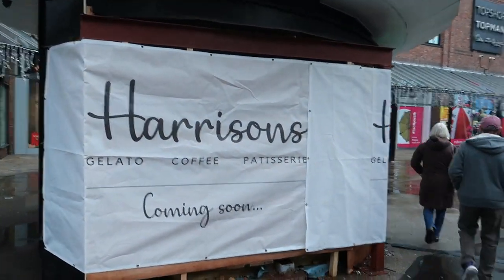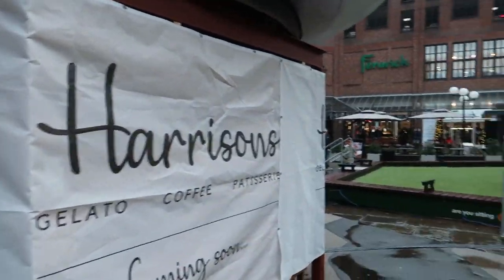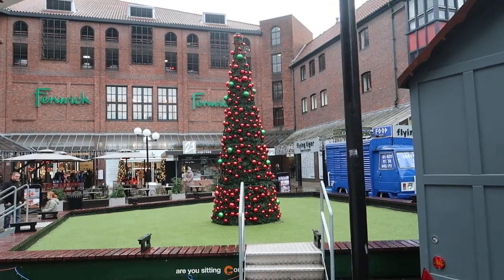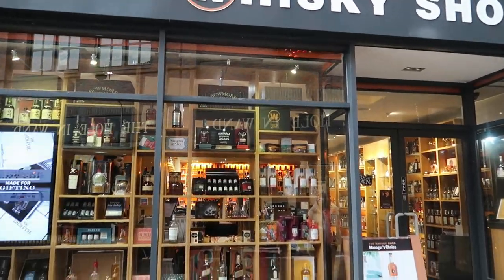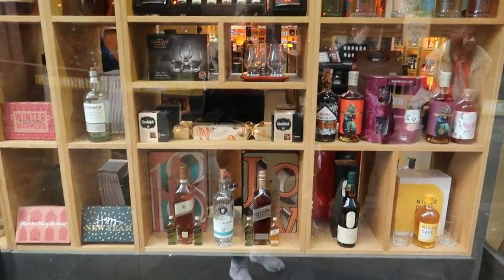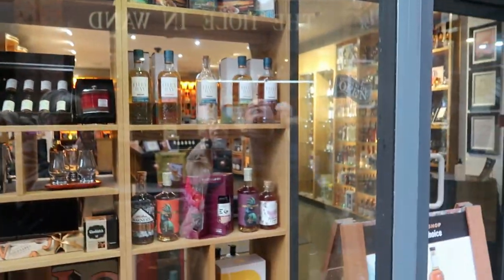And we've got another coffee stall here, but this is closed. And we've got a really nice Christmas tree here. This is a nice photo op. Not market related, but I thought this is nice. The whiskey shop. It's very posh. It's very posh in York, isn't it, Lucas? It's Lucas's first ever visit to York, isn't it, Lucas?